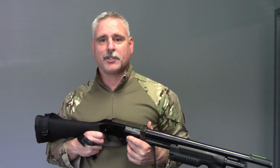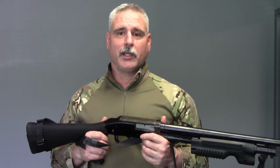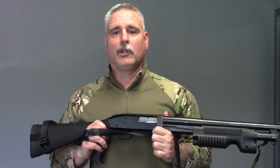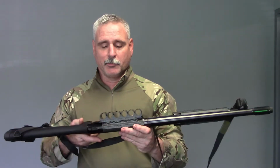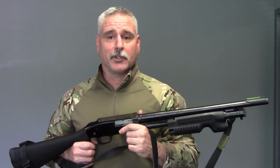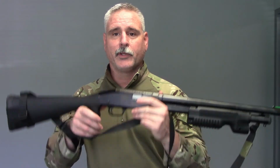Apparently the tape gives just enough give that the recoil can let the thing shift and not break loose. And this is a low priority weapon system for me, so I'm willing to live with the aesthetics. They don't bother me. If they bother you, take the appropriate actions, which could either be A, taking off the side saddle, or B, finding another method of securing. Velcro is a very good alternative, and I've used that on some of my other shotguns.